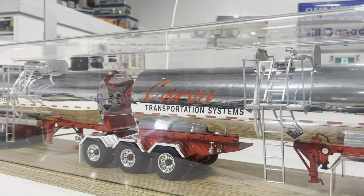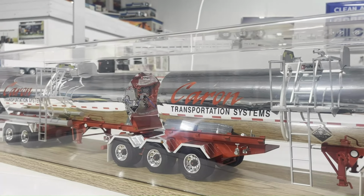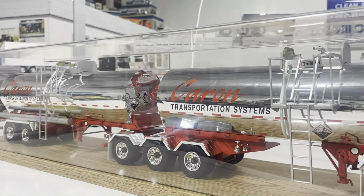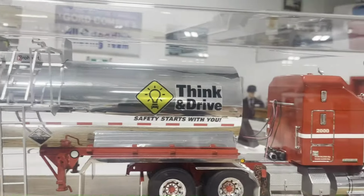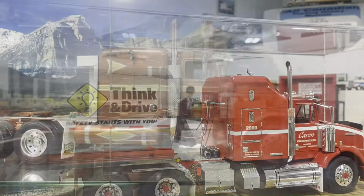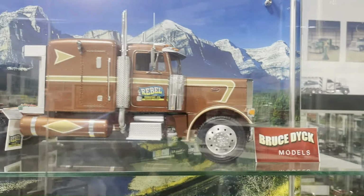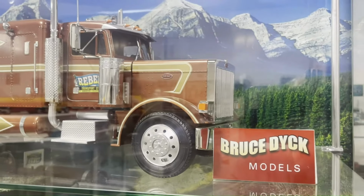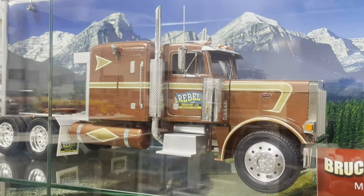And actually they've got a yard that's about maybe a 5 to 7 minute drive from my house here in Leduc, Alberta. So excellent build on this T800 with the Super B. Very, very nice. These are Bruce Dick models. I don't know Bruce. I hope to meet him at some point if he's still with us.